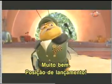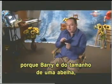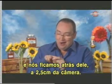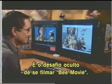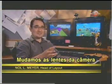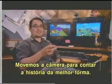All right, launch position! The flying sequences in the movie are some of the most challenging shots to get because we are literally, there is Barry's size, which is his 1 inch size, and we are literally behind him 1 inch away from camera, so a lot of the lenses were tricky to get. That's kind of the hidden challenge of shooting the BeeMovie. We often change the camera lenses, either per shot or even during the shot. We move the camera around in order to best tell the story.